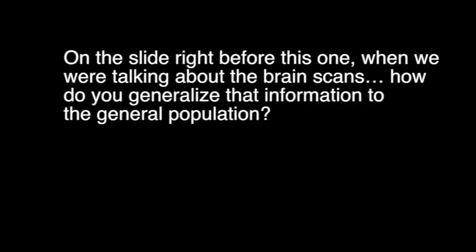On the slide right before this one, where we were talking about the brain scans, how do you generalize that information to the general population? Right, there are a couple of different approaches. It's a separate talk, which I'm happy to come back and give if you're interested at some time in the future.